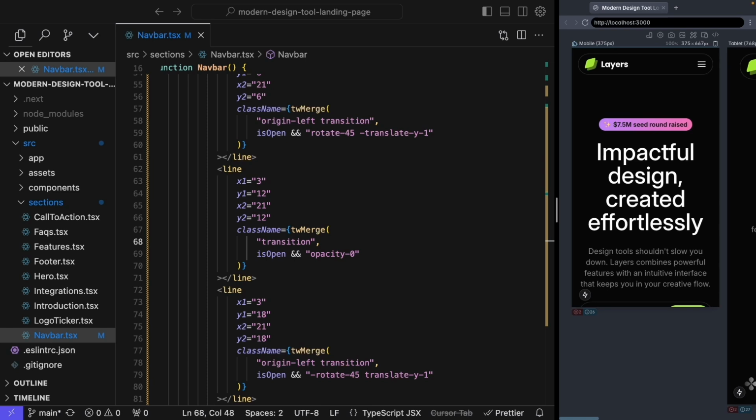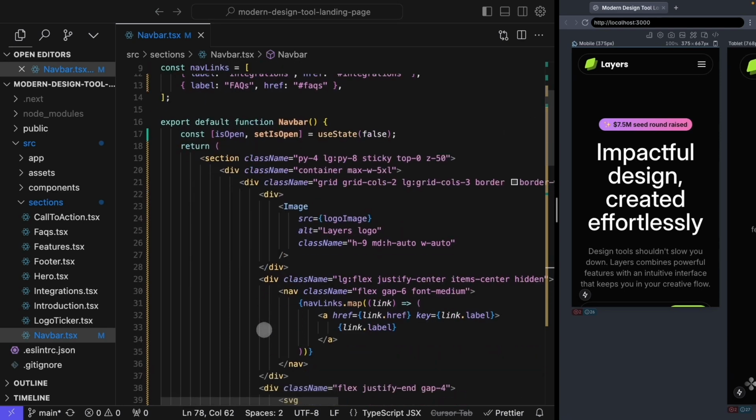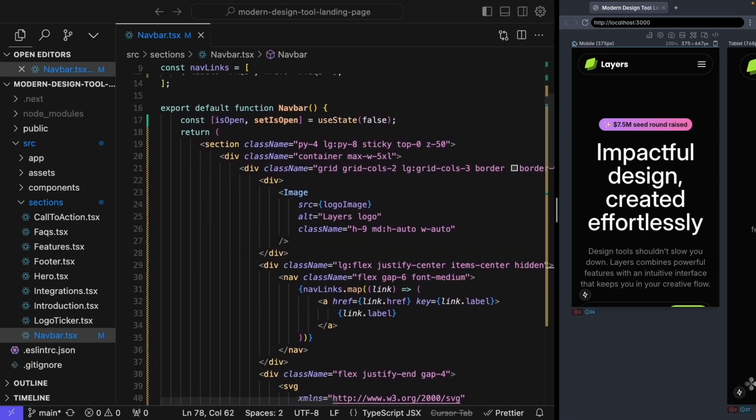Okay, great. So we see that our middle line is transitioning out. Our first line is transitioning to our rotated value. And our third line is transitioning to our negative rotated value. And we're getting a nice effect for our hamburger menu icon. The last thing we need to do for this navbar is actually make a mobile navigation that shows up when we click this button. So let's go ahead and figure out where we're going to put that navigation.